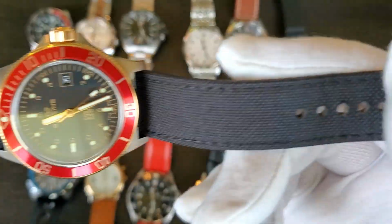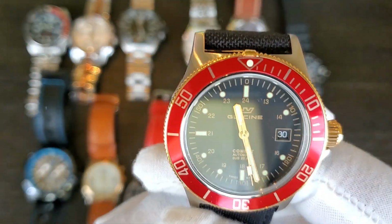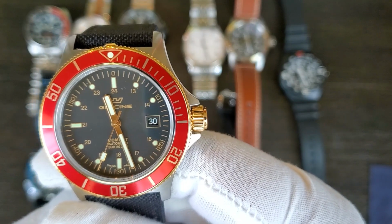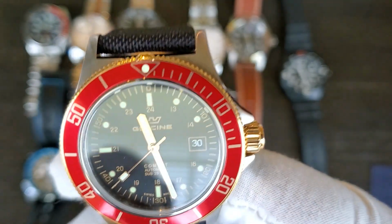It's like this cloth material on top, leather on the bottom, but it's starting to break in just like the Hamilton. But this is a good watch. This obviously is an homage to the Tudor Black Bay Burgundy, but this is a pretty cool watch, so I like this one. This is a very underrated brand, Glycine. But I like this watch.